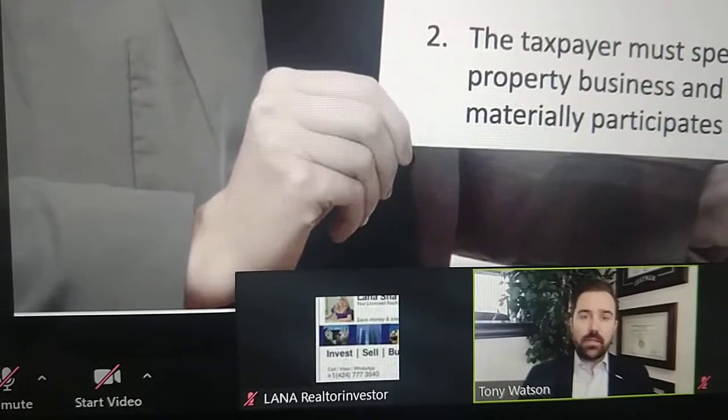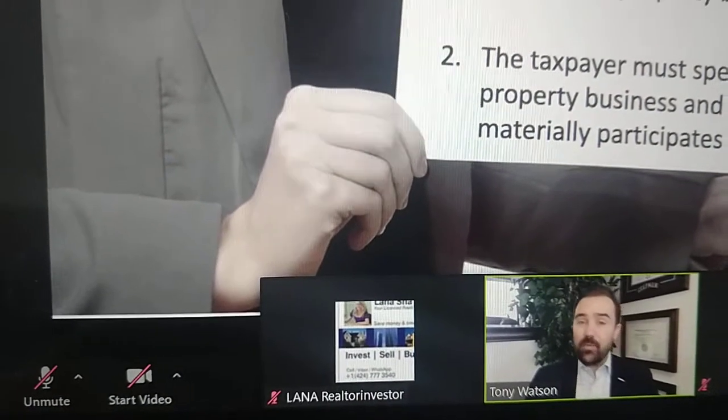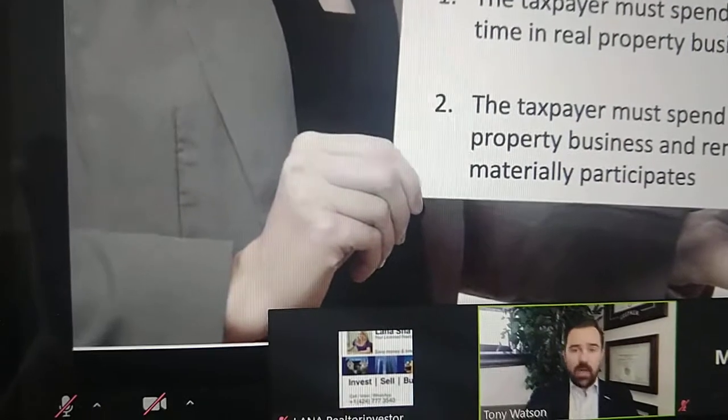Now, why do you think that is? Why do you think this election has such a high risk for audit? Well, think about the benefits that you receive if you check that box. Essentially, any limit, it doesn't matter how much income you make.